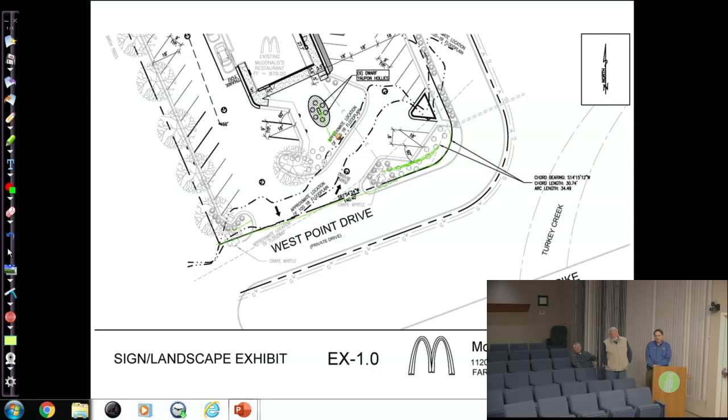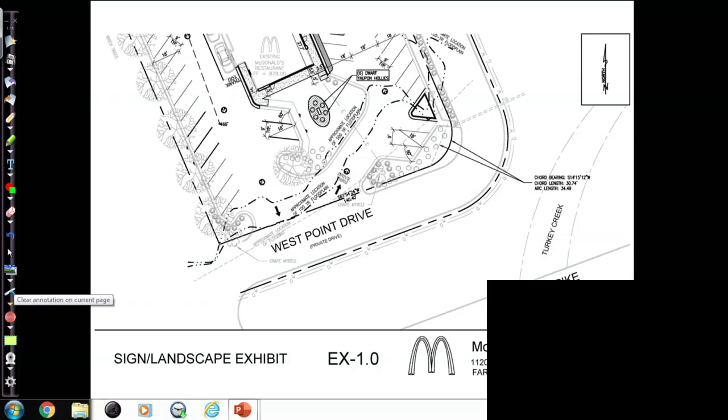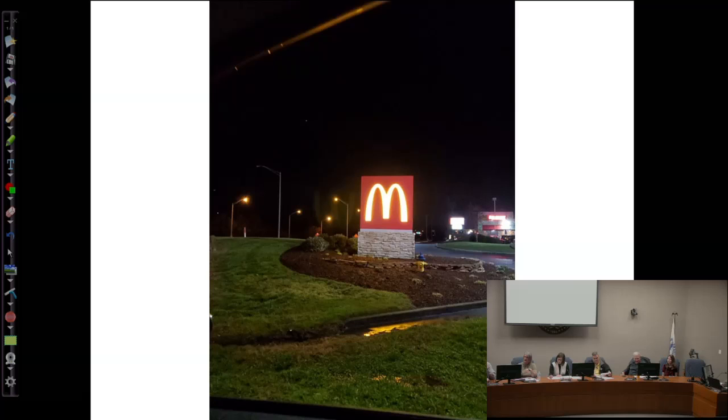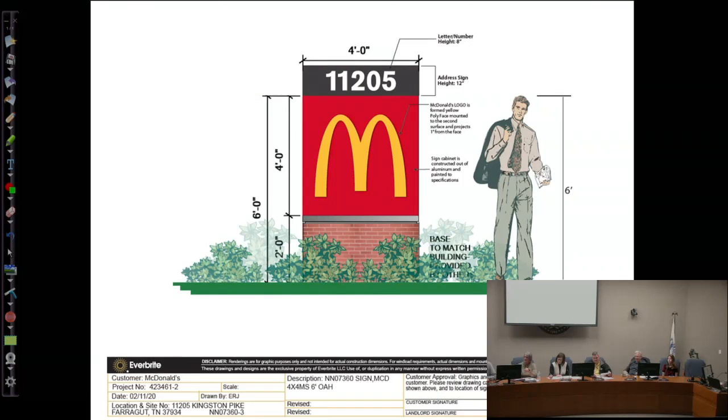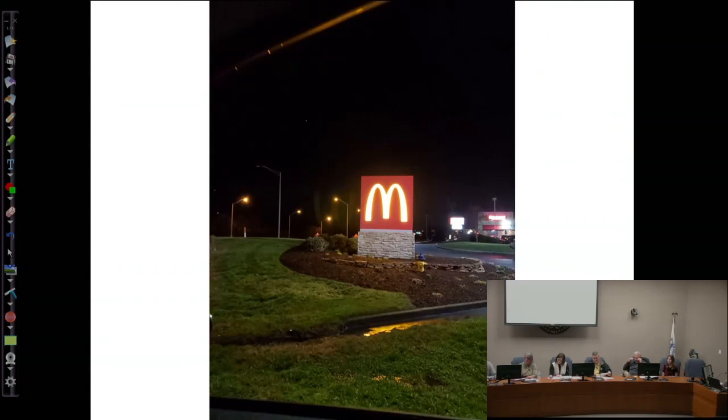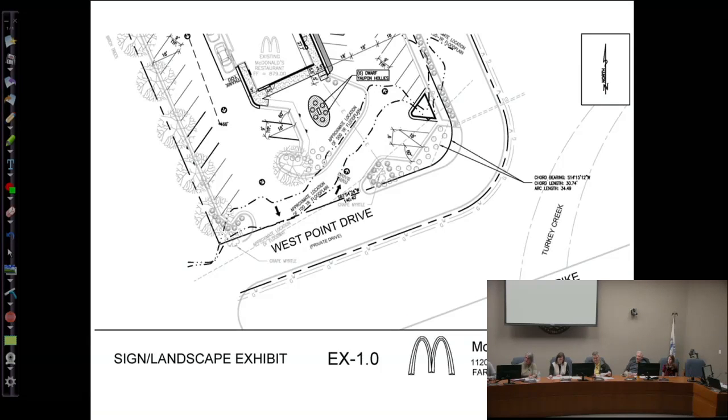I'd like to hear from some of the other members of the board. At this point, I can tell you that McDonald's is so popular, nobody in Farragut is going to have a problem finding it, even if you didn't have a sign there. Now, people not in the area would feel differently, but if you're happy with it and you're ready to have it approved, you have the option of making it larger, but it sounds like you've pretty well got it where you want it as far as all the regulations and everything. What we've tried to do is be congruent with your regulations.